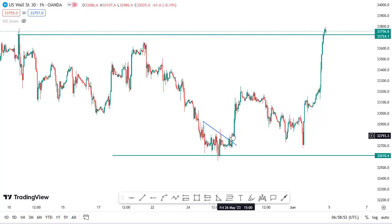But for me, when you entered here, I had already entered somewhere around here. So this will be my other entry to go to the upside, or I will enter aggressively because I have already confirmed here, and now there is another confirmation here. So I know the possibility of the market going to the upside, giving us these TPs is possible, but the market did not go there.